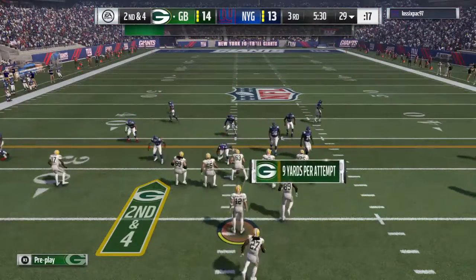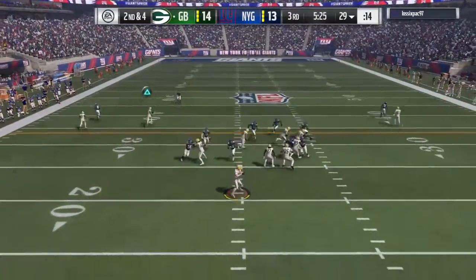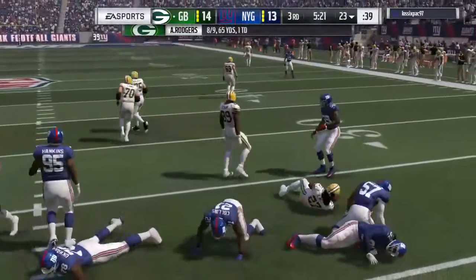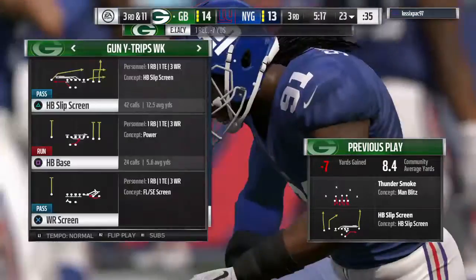Slant route's effective no matter who's running the route and catching the ball. But when you have a receiver of that stature, you have to be a little bit more precise throwing it. You don't have the same catch radius with the bigger targets. He went backwards 7 yards, setting up a tough third down.